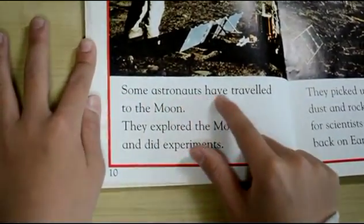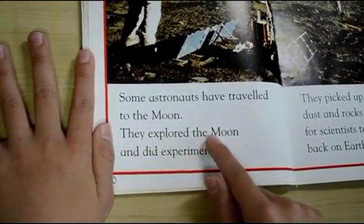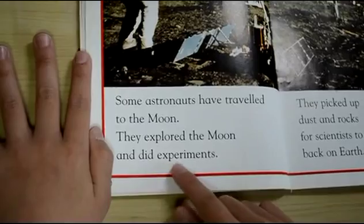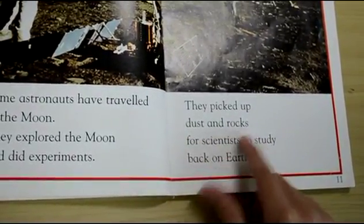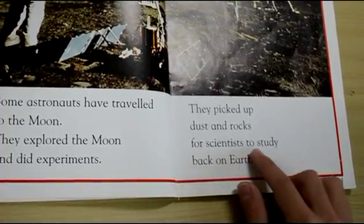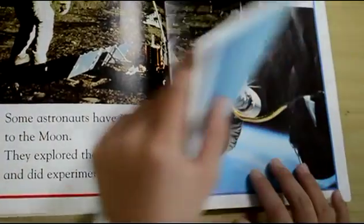Some astronauts have traveled to the moon. They explored the moon and did experiments. They picked up dust and rocks for scientists to study back on Earth.